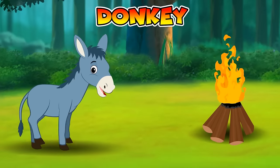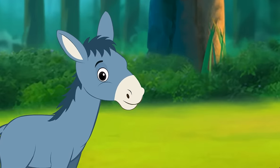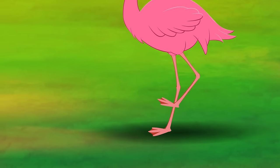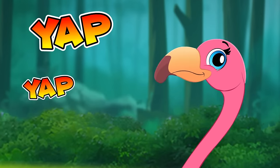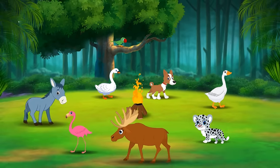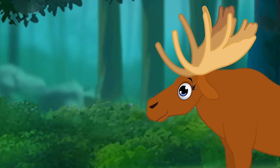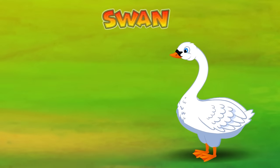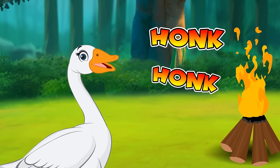Then came the good old donkey with its ears big and long. It made its silly sound. Yee-haw, yee-haw. And then a pink flamingo walked in with its long legs. What do you think it said? Ha, ha, ha, ha. Next came a furry brown moose with its antlers big and strong. It made its silly sound. A majestic swan swimming in a pond said, uh-oh. Finally, a goose in the same pond said, honk, honk, honk.